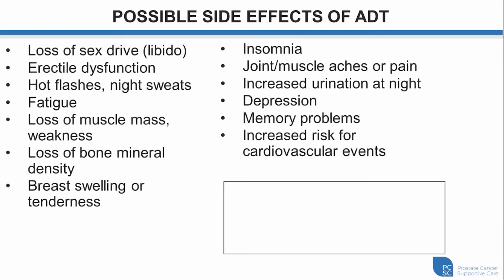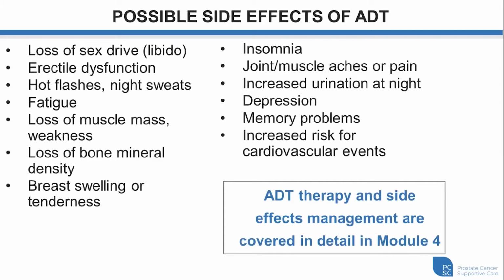There are multiple side effects from androgen deprivation therapy, and all of those side effects are results of the low testosterone levels. It can be loss of sex drive, erectile dysfunction, hot flashes, insomnia, depression, memory issues, brain fog, increased cardiovascular risks, metabolic syndrome. It's an increase in blood pressure, an increase in bad fats circulating in the blood. If you're interested to learn more about androgen deprivation therapy, I would recommend attending module 4, which specifically talks about androgen deprivation therapy side effects and how to manage those side effects.